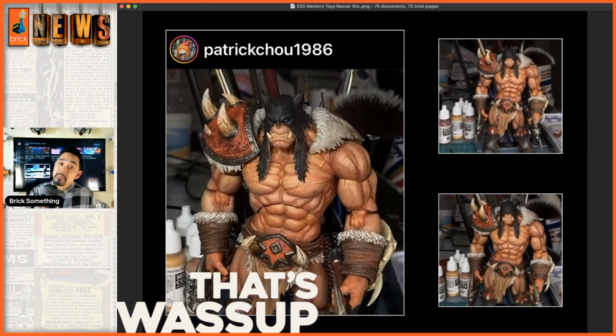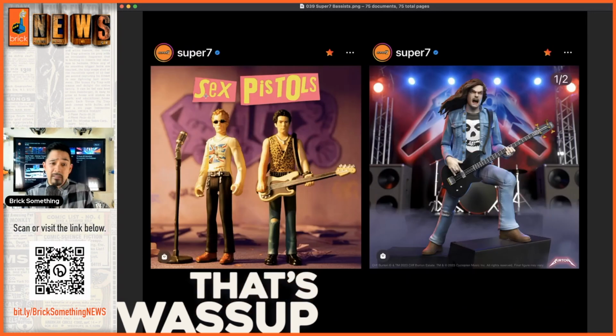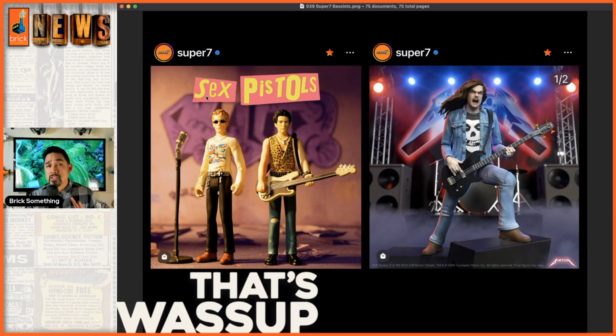So in the last episode of Brick Something N.E.W.S, I talked about Super7's Bootsy Collins figure that's coming out in the reaction line, and I made an offhanded comment about how they seem to have a thing for bassists. Well, apparently I'm not wrong. So now they're doing a Sid Vicious figure in reaction, and yeah, they're doing that Cliff Burton as an ultimate. To be clear, Sid Vicious sucked as a bass player, but Cliff Burton, super inspiring as a bassist. And I'm so happy that they actually are making this.